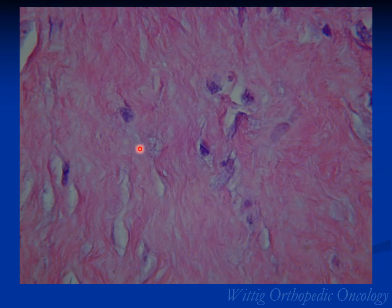In this high power view, you want to take notice of the nuclei. They're all very bland looking. There are no mitotic figures. There's lots of matrix here with these wavy collagen fibers. Collagen fibers stain pink because of the collagen component, or the fibrous component.